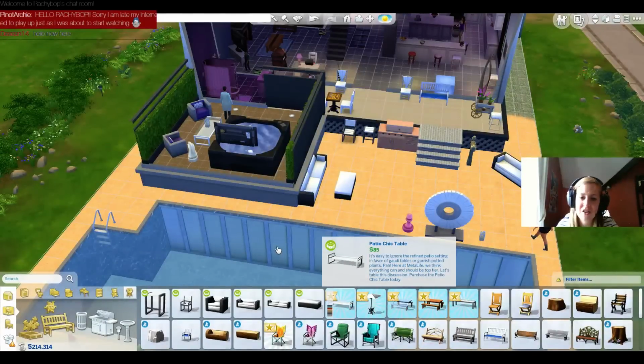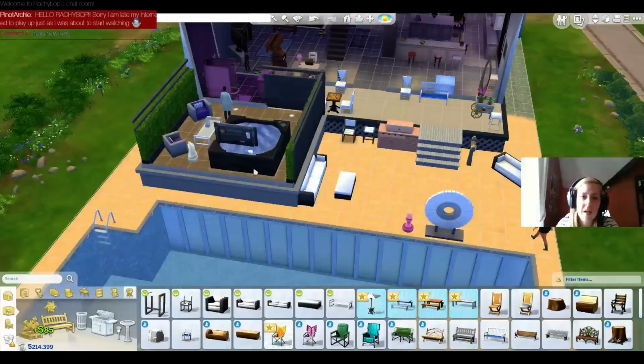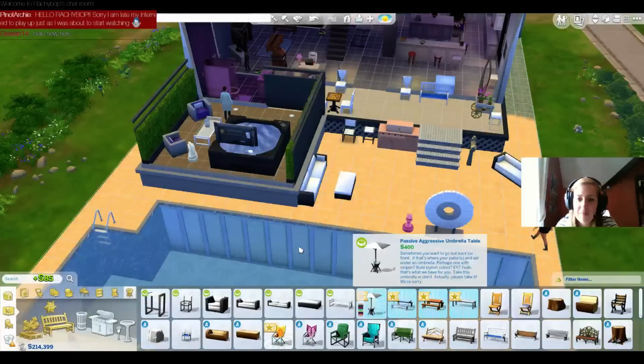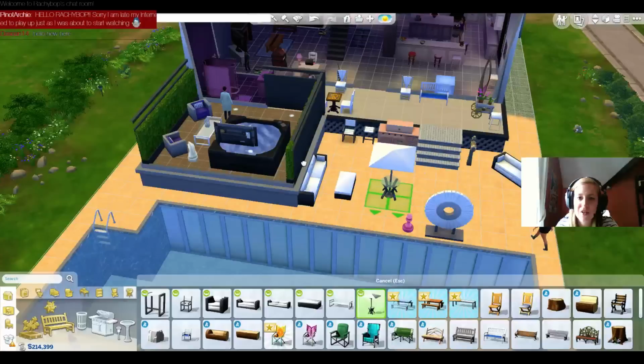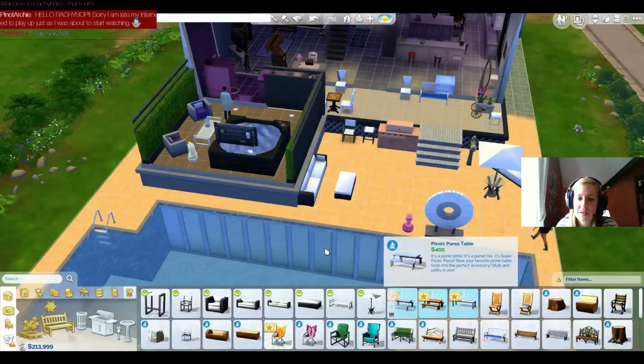Okay, so we've got a patio chic table here as well. Oh, that's already in there. That's that one there. Oh, we've also got that candlelight in there, so. And passive aggressive umbrella table. Again, loads of different colours. That's quite nice over there, maybe. And although I don't think they could reach to it.